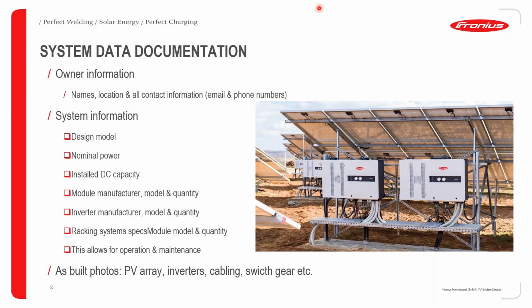In the very end, you have to think about, once you have done the installation of the complete system, the actual system data documentation, which is very, very important. So we have things like owner information. Be very careful that you have documented these details: the names of the owner, the location, contact information, email as well as phone numbers. So it makes it very easy for future correspondence with your customers.